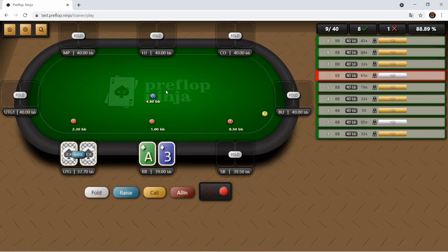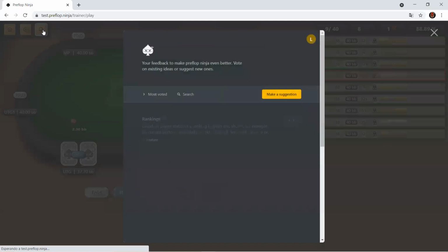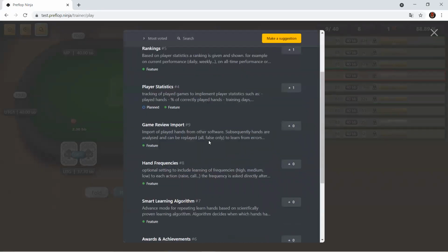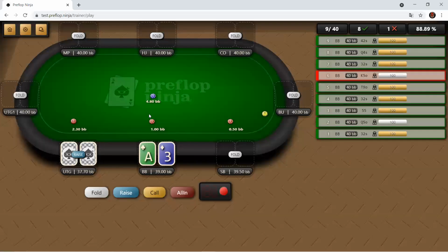What's that button on the top left? Yeah, that one. You can make notes or something. Oh, okay. This is for future plans, probably. Oh yeah, for suggestions.